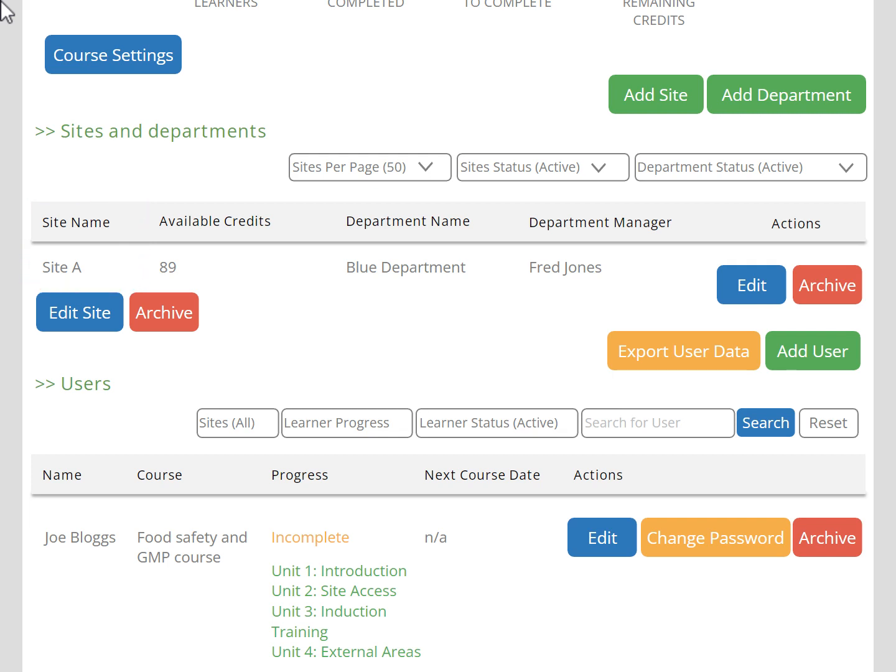This means that you can set up a system administrator for each site, and even one for each department. This allows the administrators to log in and track just the learners that they're responsible for.